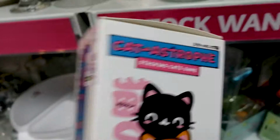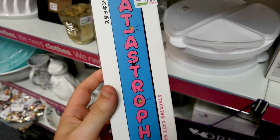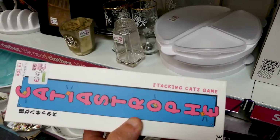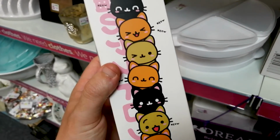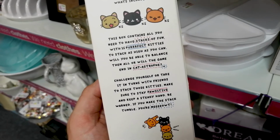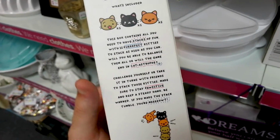Totally getting that. Going through another charity shop, I found this toy thing, like a puzzle, Catastrophe. It's a stacking cats game. It looks very Japanese, it looks very cute. There's even some Japanese characters on the box. I was tempted to get it just to have a look, and just because it was cute and Japanese, but in the end I decided not to.